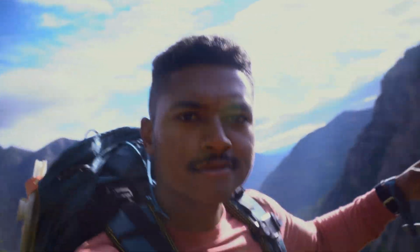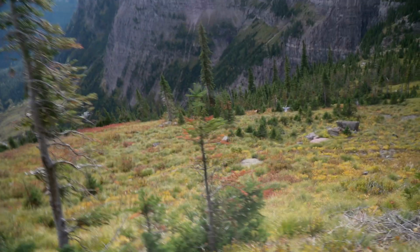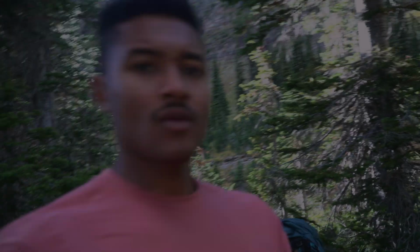As you can see, there's a bear. He's like 50 yards away, so I'm gonna keep going. Really cool though. Hiking into camp, which is right there. Oop, zoomed in on accident. Look at this guy. Look at this guy. Pretty close encounters with bears.